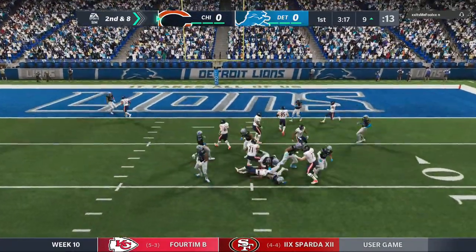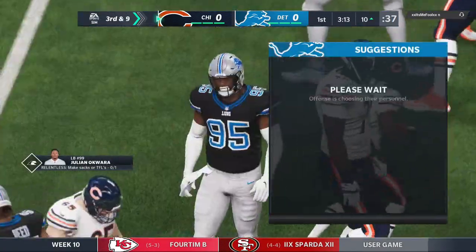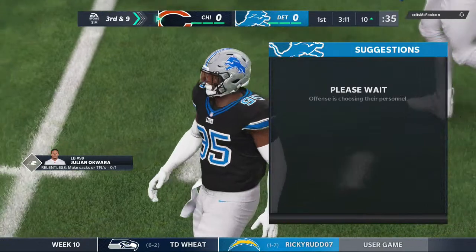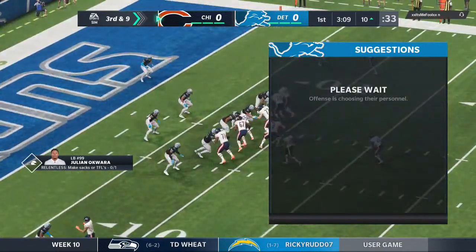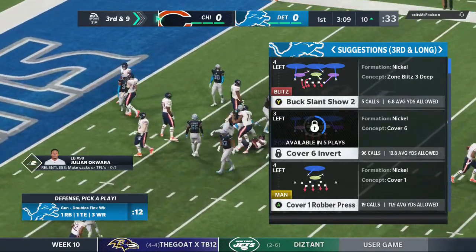They'll run on 2nd down with Cohen. And he is met in his tracks behind the line of scrimmage. A yard in the wrong direction makes 3rd down tougher. 3rd down and 9.